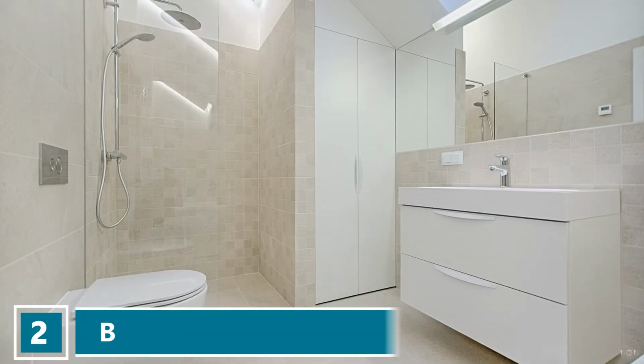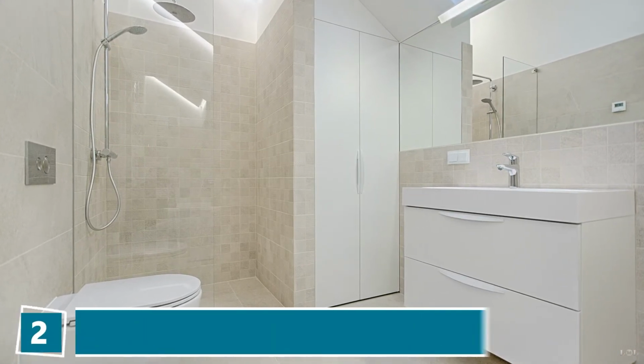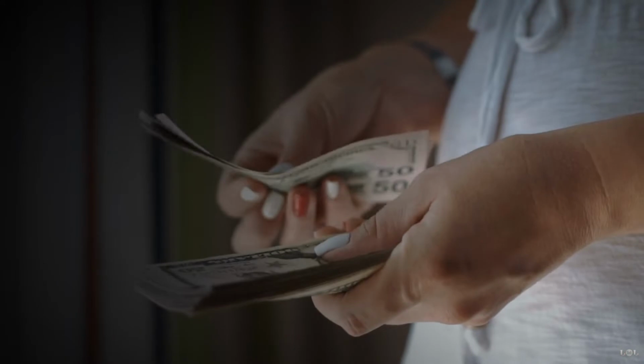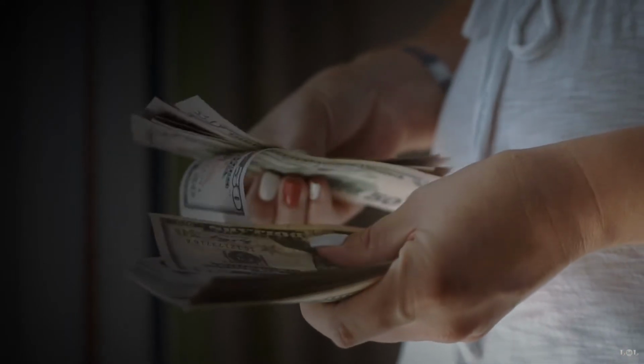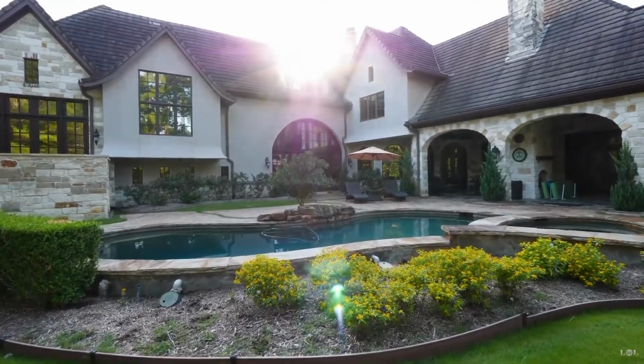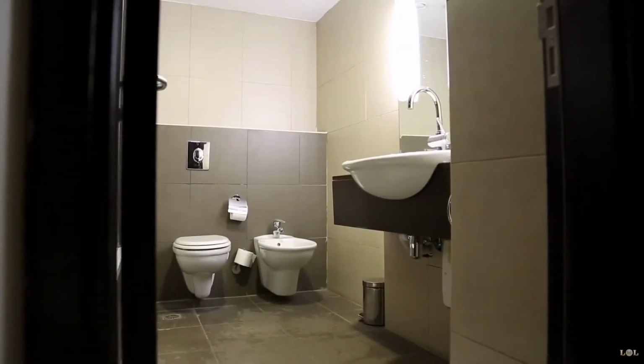Number 2, bathroom upgrades add value. Owners can add additional value by making improvements to their bathrooms, especially if the upgrades are designed to conserve water. This will save your tenant money on water bills, appeal to the millennial desire to protect the environment, and enhance your property's resale value. Here are some popular bathroom upgrades among millennials.